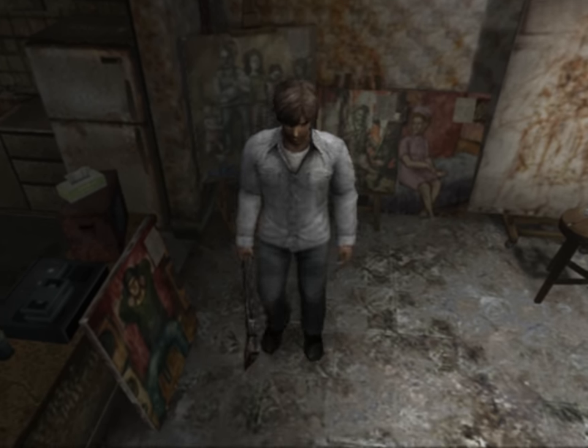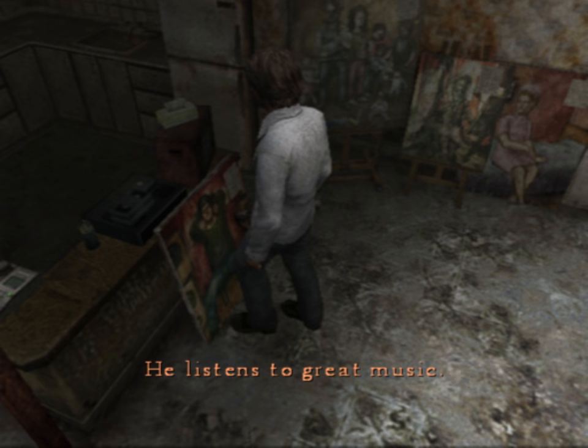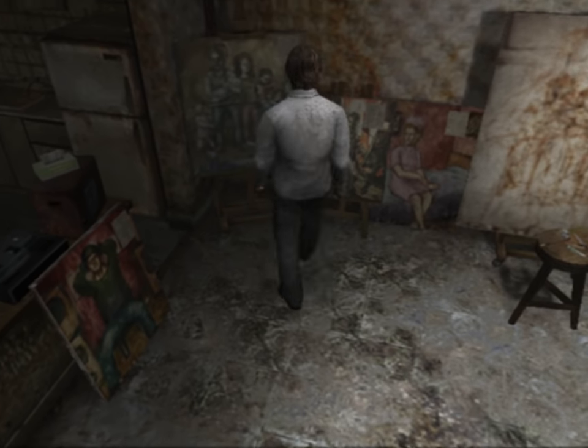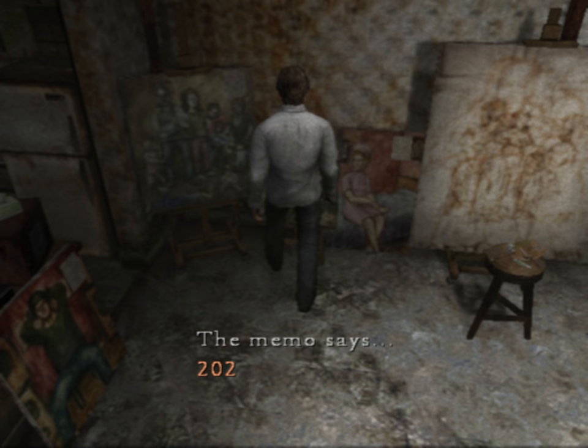So do they paint the other tenants? Young man, 107. Yeah, they did portraits of everybody. He listens to great music. Oh yeah, it's the person with all the records. But I feel sorry for him having to live under Braintree. Painting of a man holding a brush. 202. Self-portrait.